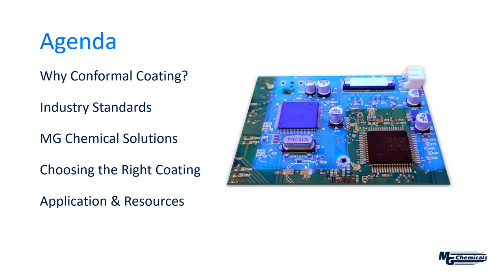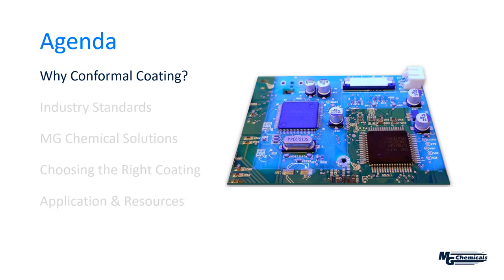From there, we dive into MG Chemicals. What solutions do we have within our portfolios? And from that, we're going to look at certain criteria on how to break down choosing the right conformal coating based on requirements. And finally, to cap it off, we're going to look at some application notes and resources.